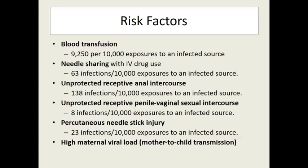Okay, I understand now. I was a little confused. It's for you to compare, out of 10,000, what is the probability in different routes of infection. Got it.